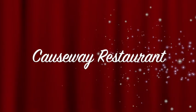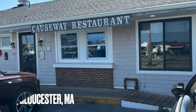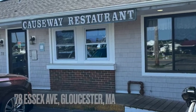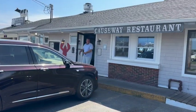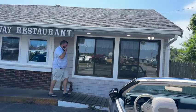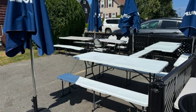On our trip to Gloucester, Mass, we had lunch at the Causeway restaurant located at 78 Essex Avenue in Gloucester, Mass. Their hours are Sunday through Thursday, 11 a.m. to 8 p.m., and Friday and Saturday, 11 a.m. to 9 p.m. The Causeway is a local favorite that serves Italian and seafood entrees.